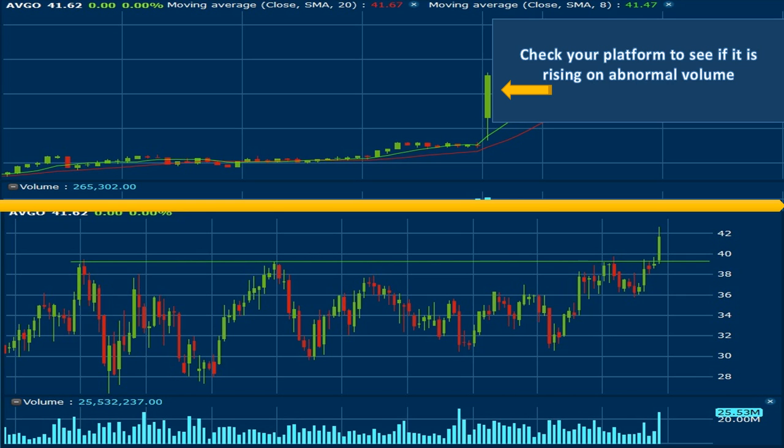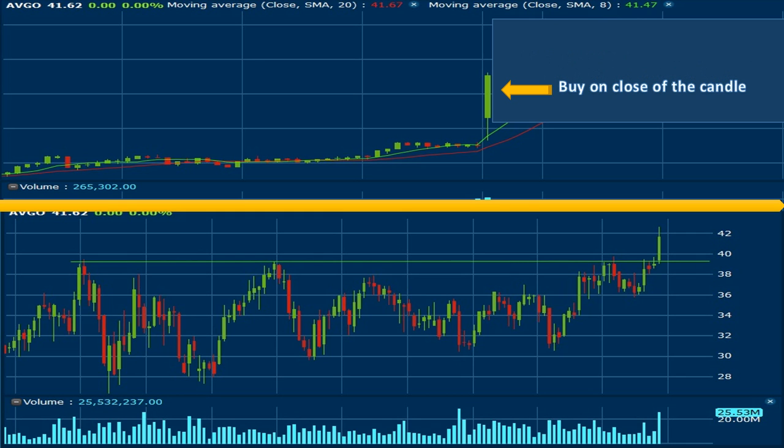A lot of times the volume will already be higher than it would be for a normal day just on the opening candle. I can check normal and current volume on my platform. If you can't do that on yours, I would strongly recommend changing platforms. So what do we do next? Well, we buy on the close of the candle, and again, only if it closes strong.